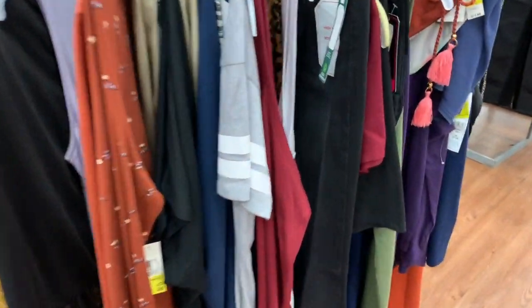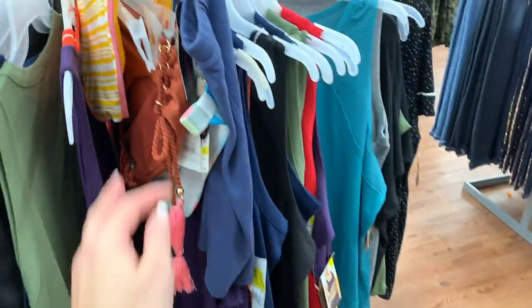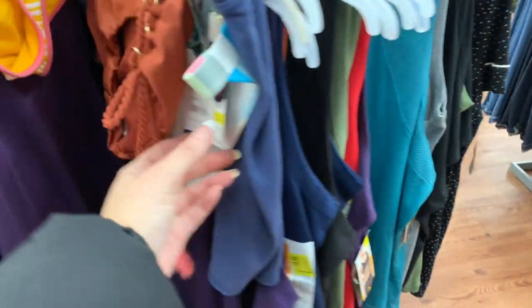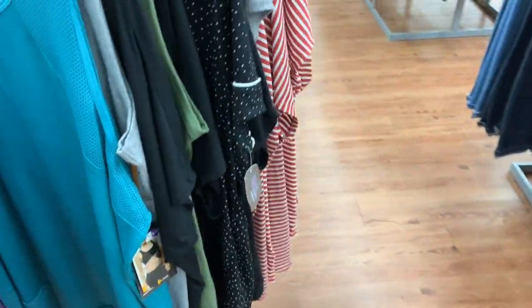$3 clearance. I'm actually seeing $2 clearance. $2 clearance for a little extra large top. My store still has a few swimwear pieces in here. Who knows how much it would be if I scanned it? It would probably be like 50 cents. Whoa, look at these. These are kind of cute.